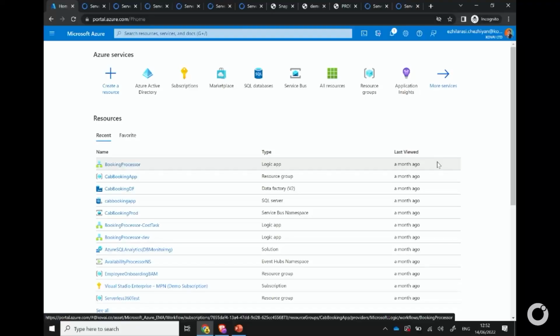Yes, what happens after that? So here, as I start building more and more applications, I end up with a bunch of resources that could be spread across subscriptions, regions, and resource groups. Yes, this is what I get to see in the Azure portal. Can you infer this particular logic app, booking processor, which business application does it actually belong to? And what is the status of my applications at this point in time? So this is in question, which is a key observability requirement that any person who is dealing with an application in production needs to know, isn't it?